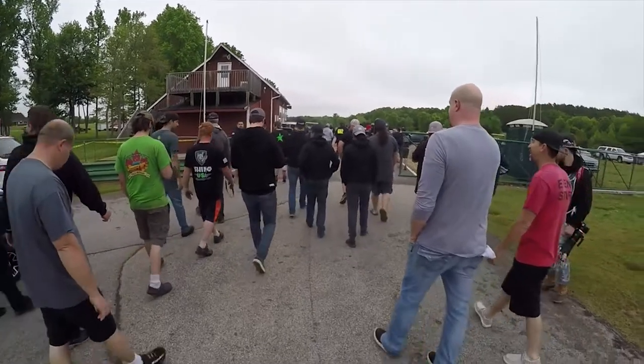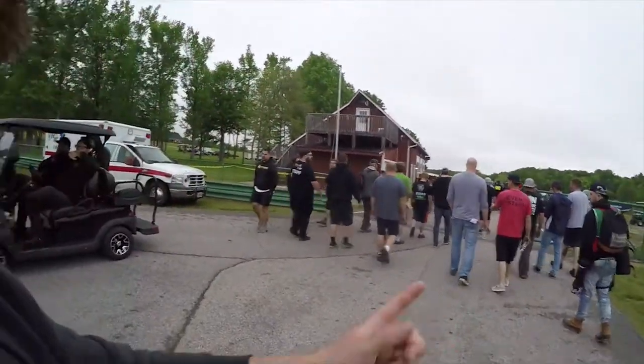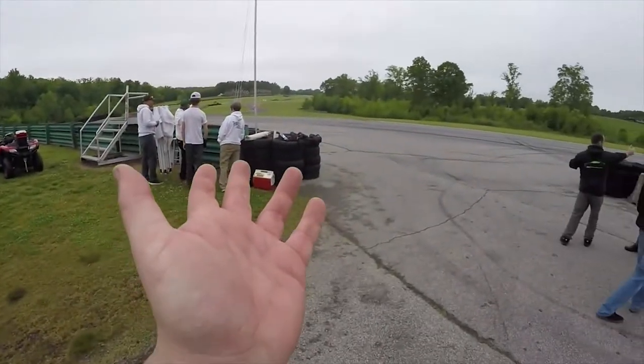Hell yeah. We just had driver's meeting. They're going to go out, they're going to do their operations. We're just waiting on technical inspection. And then they're going to be out on the Patriot course.